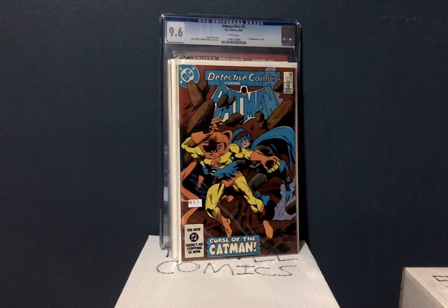It's a Detective Comics 538, which is also a Gene Colan cover and interior. And very cool Catman cover. I really do like the way Catman is drawn today with a mellow orange color. But I'm a fan of the cheesy yellow and orange costume, which looks very similar to Batman's. But I think it's great.